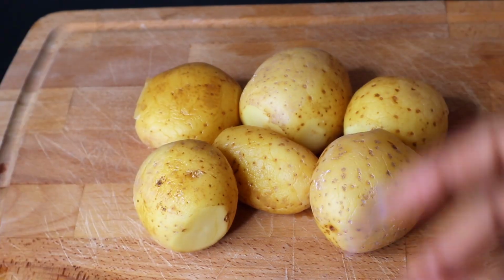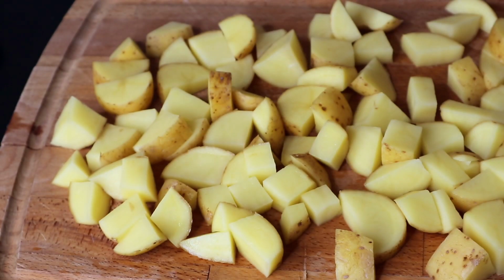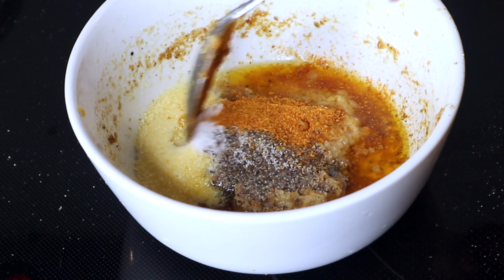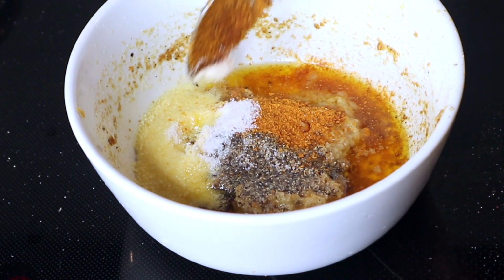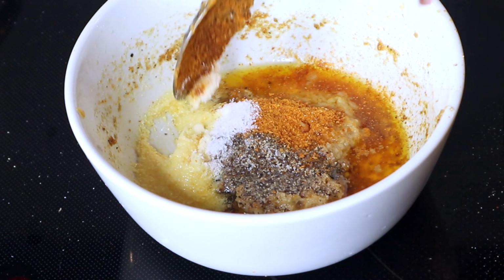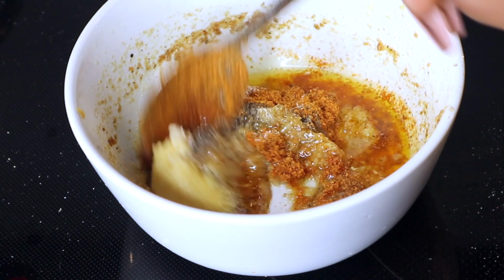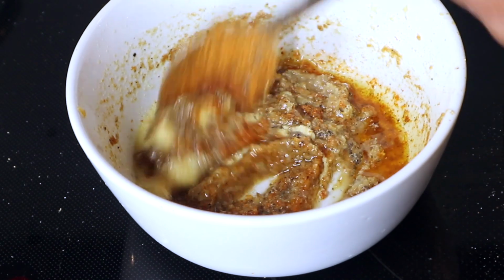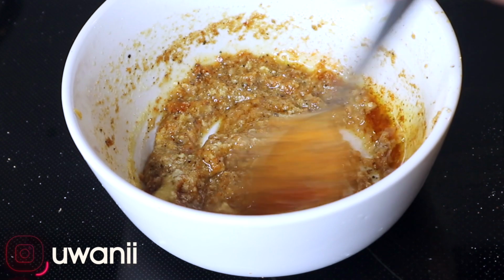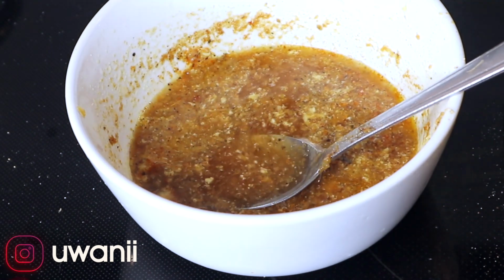Now for a healthier version of lunch, I'm going to be using some potatoes. I chop that up, and now I make my sauce. I put butter, black pepper, red pepper, garlic, and I add a lot of ginger into that, and then I add some stevia sweetener, and I mix all of that together. I also add some salt as well. Actually, no, I don't add any salt, just the stevia sweetener.